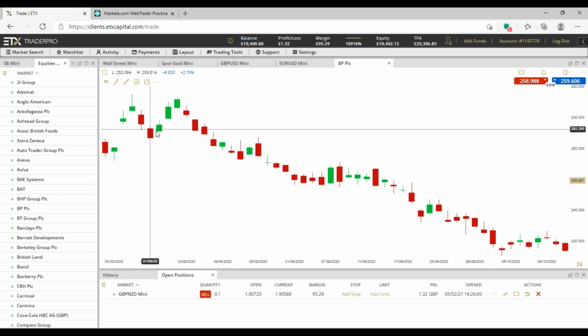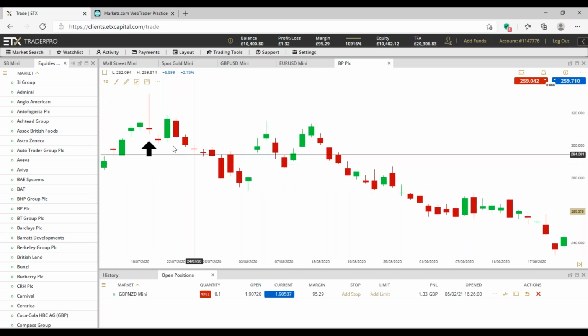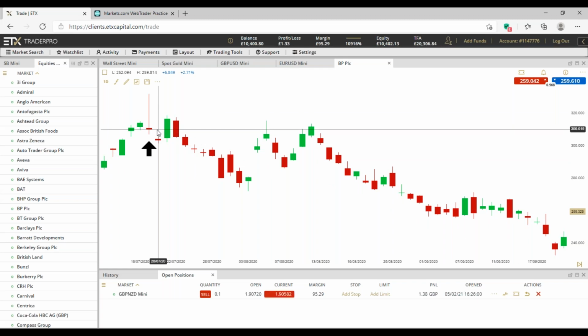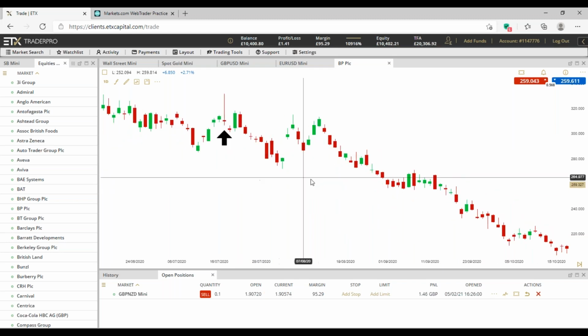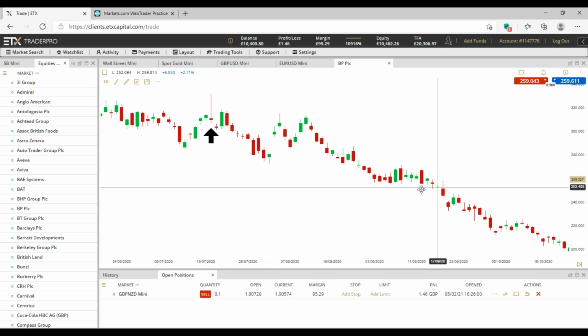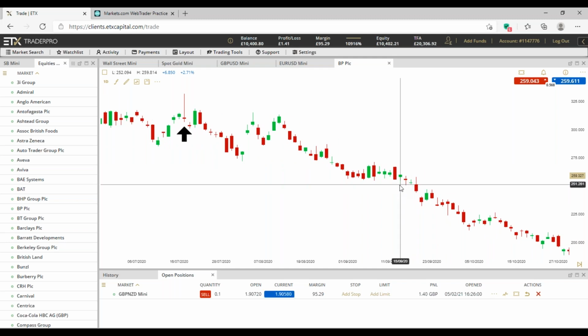Ultimately, they closed this particular market all the way at the bottom here, slightly lower than where it opened, and lo and behold, in the following days the BP share price significantly declined after that. So I guess if the color is in line with whatever candle you're looking at, it just gives you more power to that.